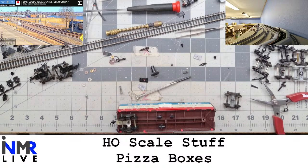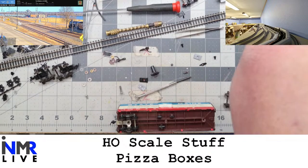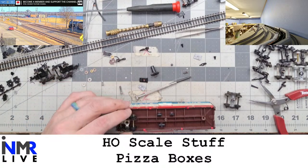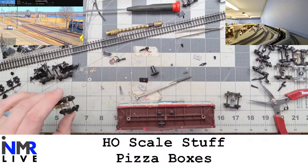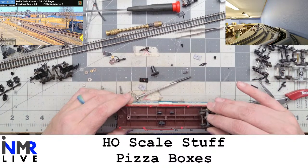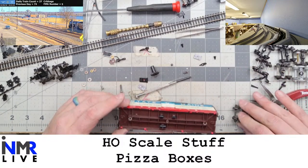Thought I had a set of those Varney trucks. Oh, I do, but one of them's got a broken coupler, and there's no easy way to change that. I had a body underframe that had a set of trucks on it. A couple of underframes that had trucks on it. This is an old state of Maine car, but it's tin. Made in Japan.